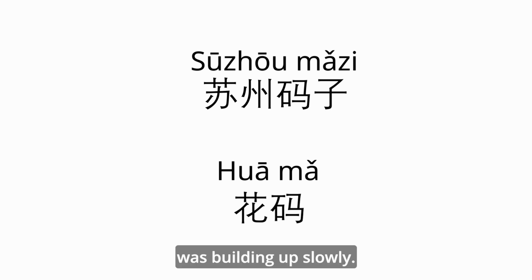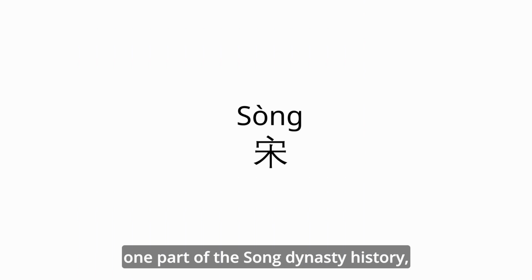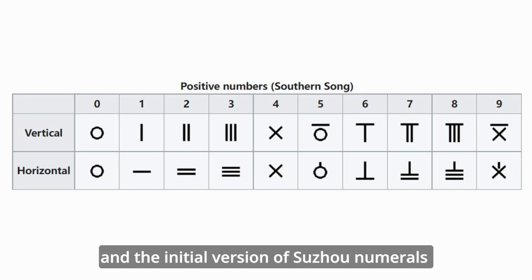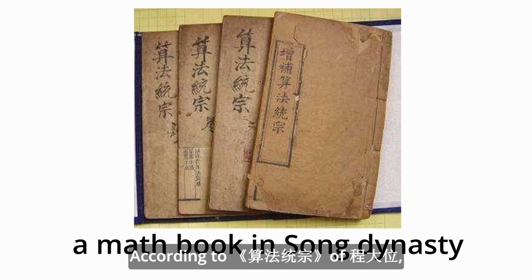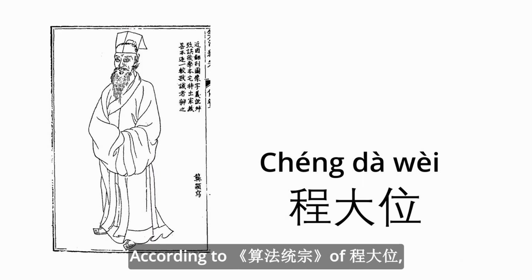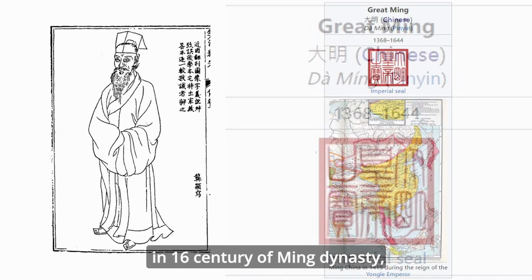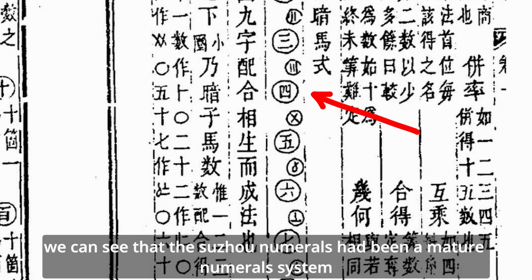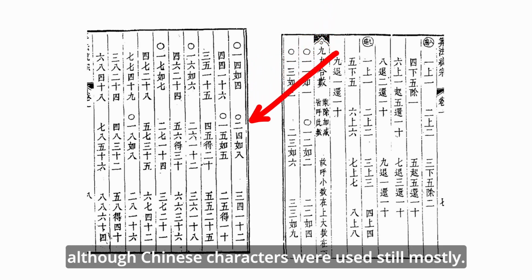was building up slowly. In Southern Song, one part of the Song Dynasty history, Suàn chóu had an improvement, and the initial version of Suzhou numerals began to take shape, according to 算法统宗 by Cheng Dawei, a mathematician in Chinese history in the 16th century of the Ming Dynasty. We can see that the Suzhou numerals had been a measured numerals system, which we can see now, although Chinese characters were still mostly used.